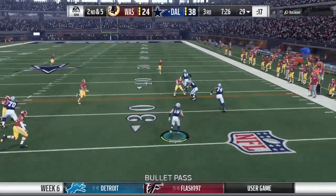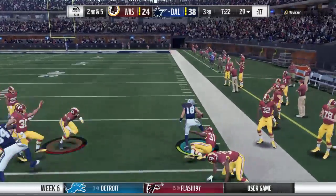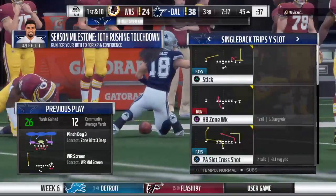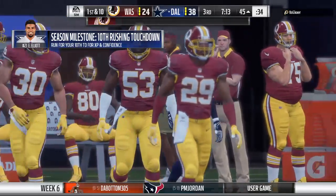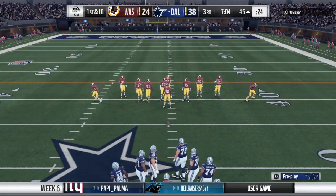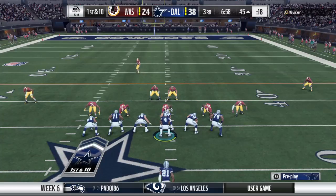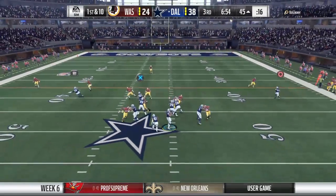Second down, Prescott. A quick hitter, complete. It's Delgado. Look at the dance and the juke. And he's brought down, but not before getting across midfield to the 45. A good pickup there, 26 yards. When you call it wide receiver screen, no matter how many blockers you get in front of the guy that catches the ball, there's still an aspect of the guy catching it, turning into a runner, breaking tackles and creating his own yardage, and he just did on that play.